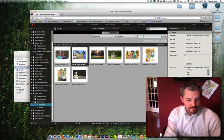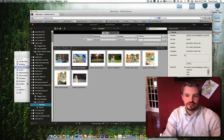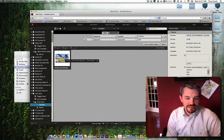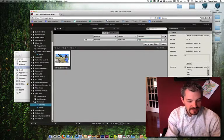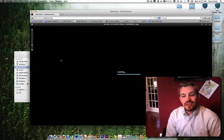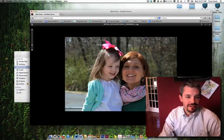And let's say I wanted to find a picture of my daughter with a goat. So there I've entered the two keywords that I'm looking for, click search, and there it returns the one image that has both of those keywords in it. I can go back and change this. Let's say I'm looking for a picture of my daughter with my wife. Here's a picture of the two of them. So that gives you an idea of how keywords can work and how keywords make it very easy to find the images that you're looking for.